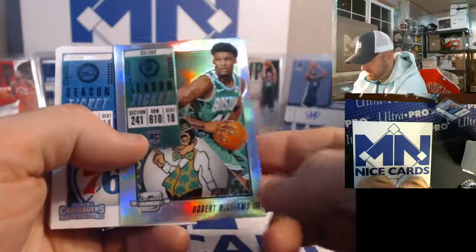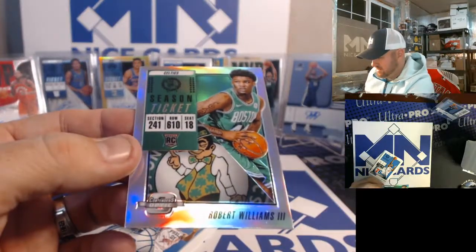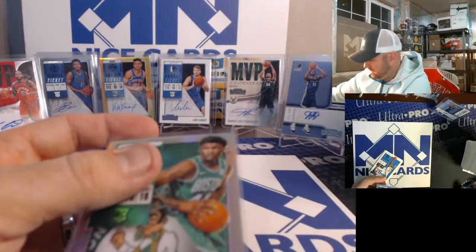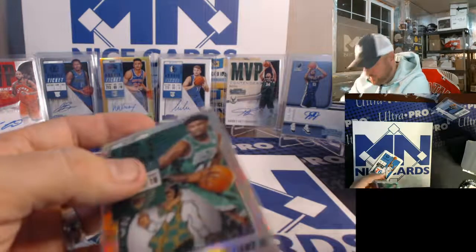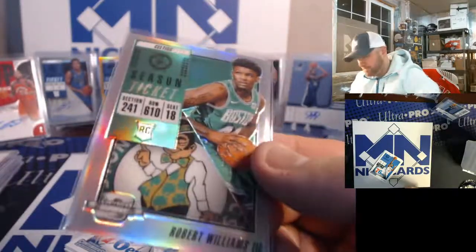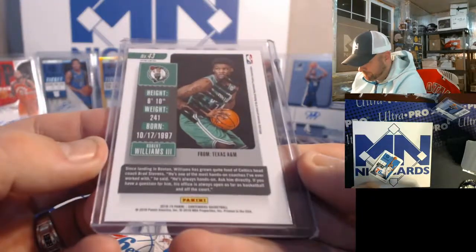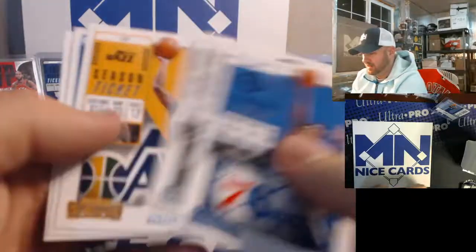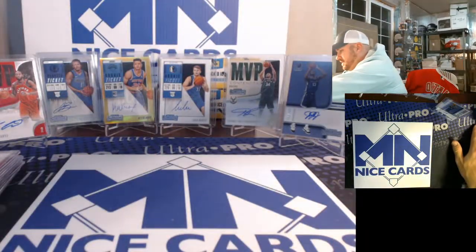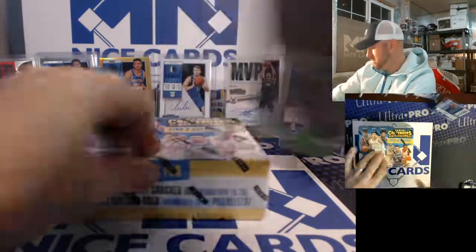Robert Williams, the third rookie prism. This one's interesting. This says Contenders Optic. I don't think of all the prism. This is the first one that we've pulled that says Contenders Optic. It's interesting. Yeah, he especially doesn't have a ton on the Raptors. Optic preview.